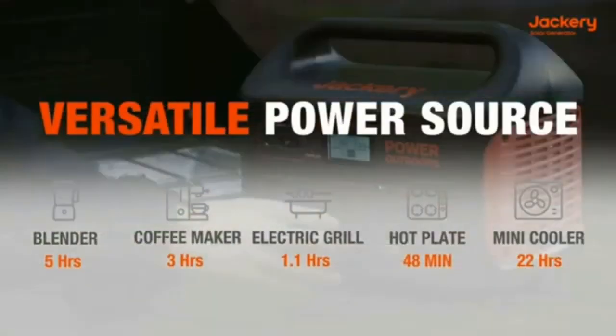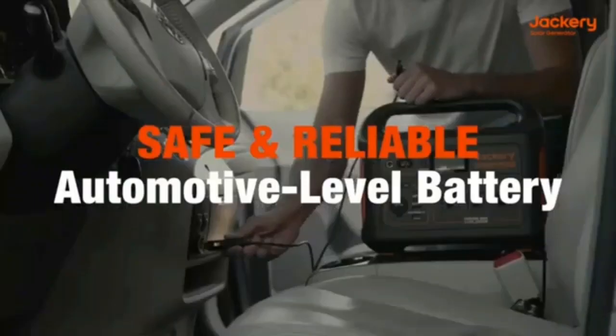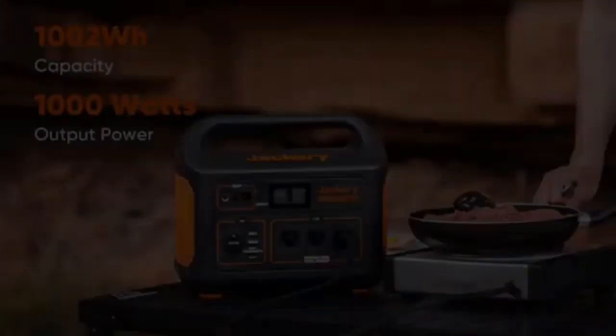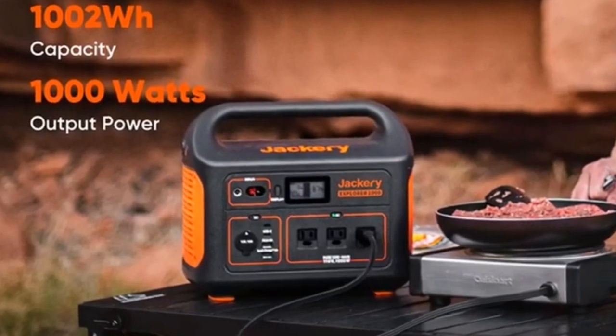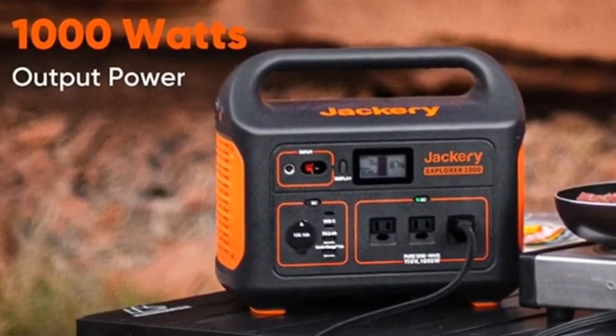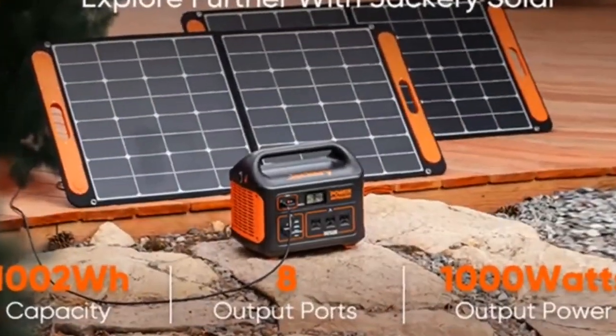Jackery has been improving solar charging with more efficient panels and beefier inverters, making solar generators more practical than ever. The big selling feature of the Jackery Explorer 1000 Pro and the Solar Generator 1000 Pro bundles is the industry-leading speed with which they turn sunlight into usable power.